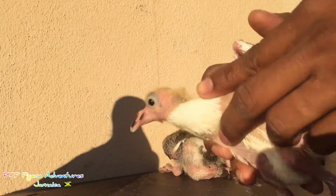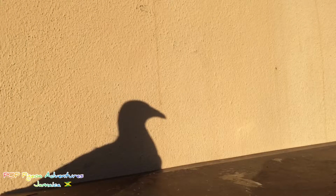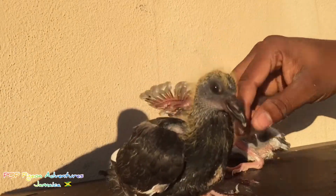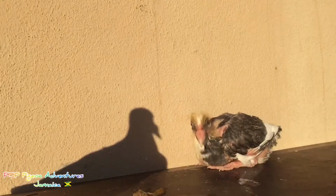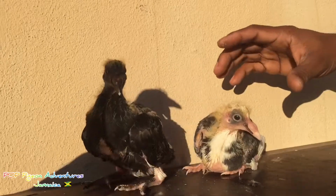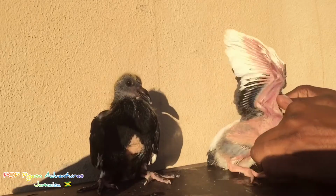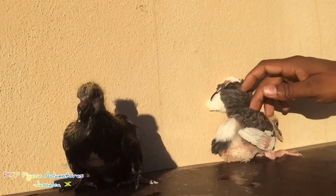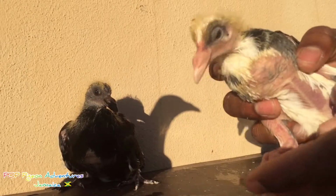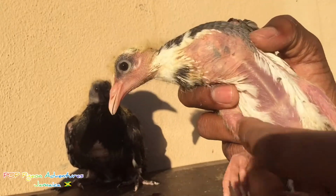I've banded later than these, actually. Let me show you. These are some older babies. They poop a lot, all pigeon lovers must know that. So these are some later babies. They're bigger. Let me show you. Their feet are a little bit harder, but not necessarily too hard to be banded.